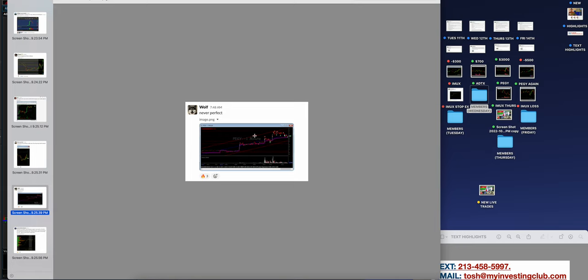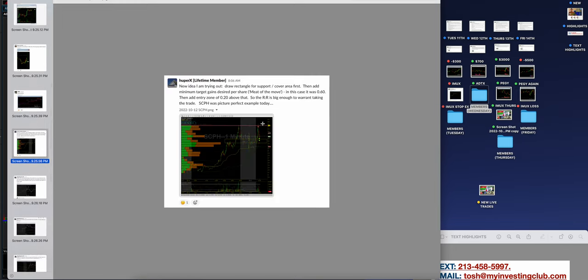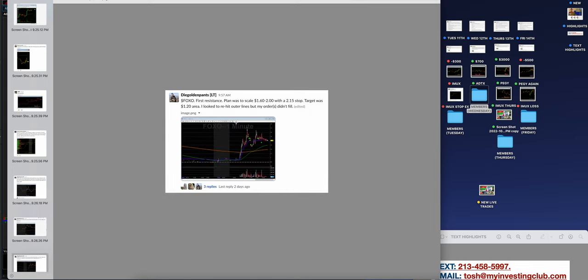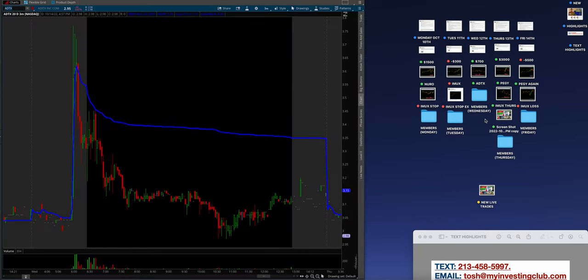Wolf absolutely crushing outer lines on Peggy, paying himself, reshorting, paying himself. Never perfect, as he always says. I think this guy's way too hard on himself, but he's doing great. Hooper X, absolutely as sexy as I could ever see a chart, outer lines. Hats off, my friend, hats off. Diego, IMUX, great job, outer lines. Diego, outer lines on Peggy. Diego, outer lines on FOXO. Our members are becoming machines, dude, I swear to God. These guys are absolutely freaking machines.